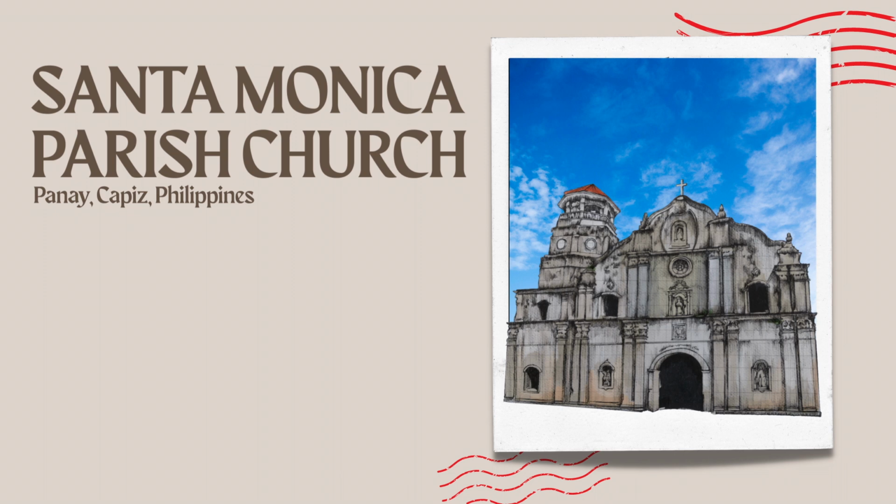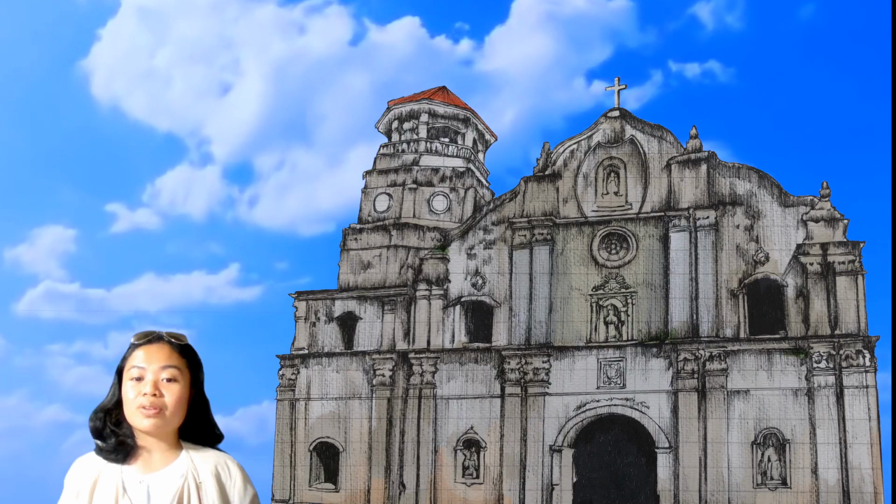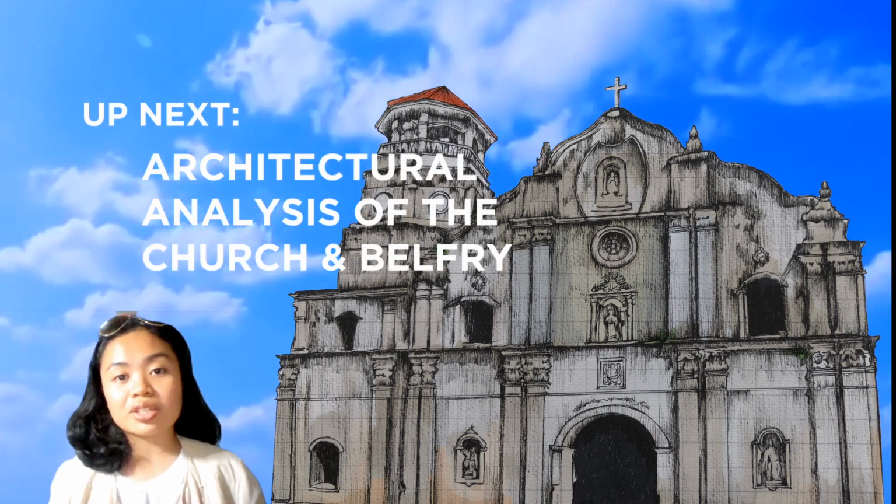Oh yes, I've heard of this unfortunate news. I am glad to know that it was rebuilt in 1884 under the supervision of Father Jose Veloso. Grabe! There are a lot of interesting things to know about this church. Tara, let's talk about the church's architectural elements by breaking them down into two parts: the church itself and its belfry.